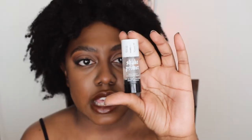As far as eye primer, I didn't get rid of it, but I switched out my Makeup Revolution primer for the KVD Shake Primer. This again was one of those products that was really hyped up, so I bought it and tried it maybe two times and then put it away and never used it. So I just want to give this a fair shot in my collection, so I'll be using this every day.